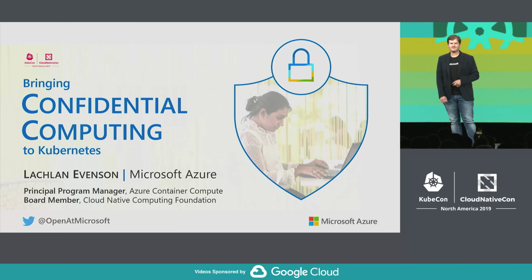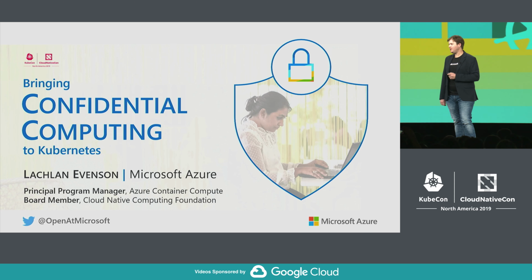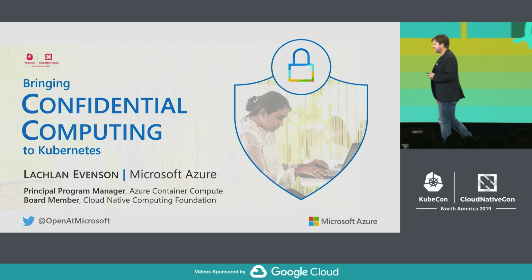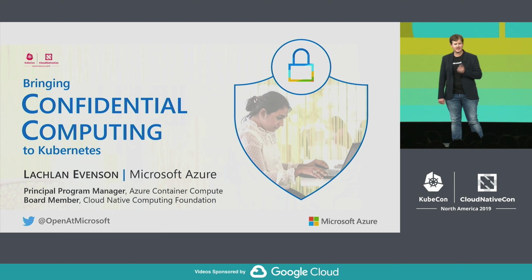Okay, thank you. Confidentiality for your data and code is critical in computing. In the ephemeral world of container orchestration, we need to pay attention to protecting data. It's hard enough to ensure data confidentiality at rest and in flight. And up until this point, it's almost impossible to make sure that your data has been protected during processing.